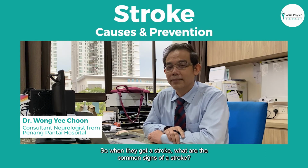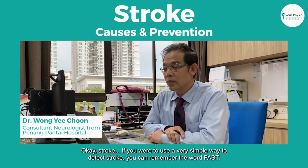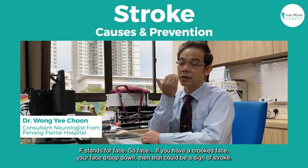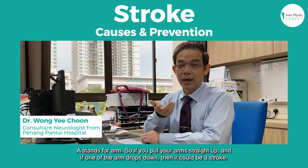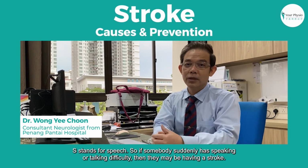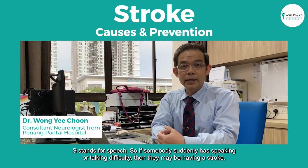So when they get a stroke, what are the common signs? If you want a very simple way to detect stroke, you can remember the word FAST, F-A-S-T. F stands for face. If you have a crooked face, the face droops down, that could be a sign of stroke. A stands for arm. If you put your arms straight out, and one of the arms drops down, it could be a stroke. S stands for speech. If somebody suddenly has talking difficulty, they may be having a stroke.